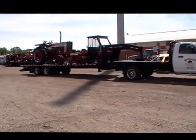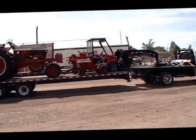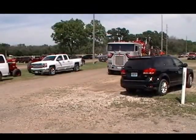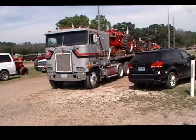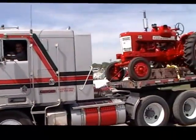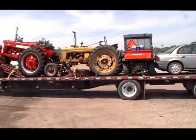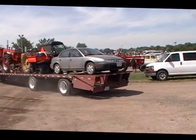Here's a beautiful gold 826 taking off. Everything he's got's gold. The pedal tractor, the little Cub Cadet. Good deal. And here's Mr. Ryan Peters getting ready to head back to Iowa. So we'll give him a big hearty wave. Have a good one, buddy. Got some real nice tractors, and he's got an original 1942 Farmall H U.S. Army, and a four-wheel buggy and a runaround sedan.